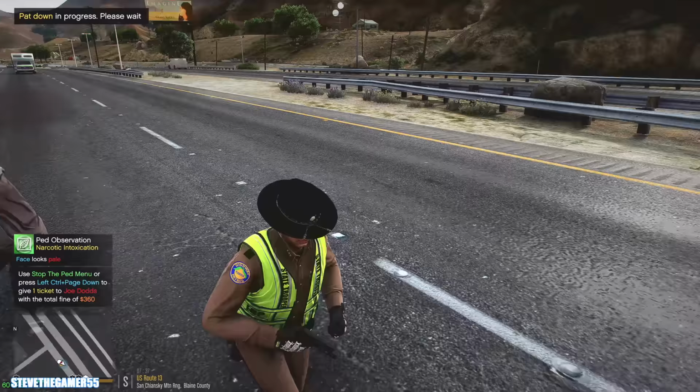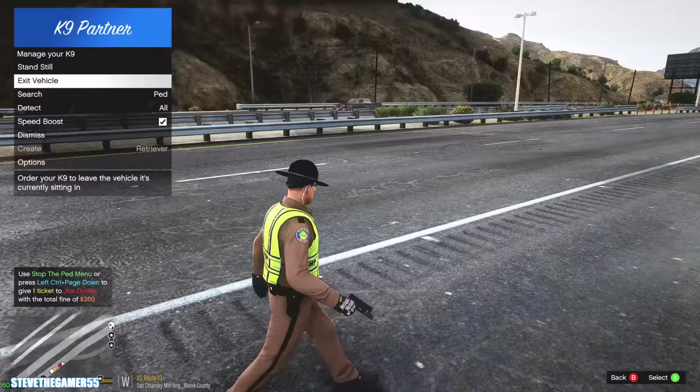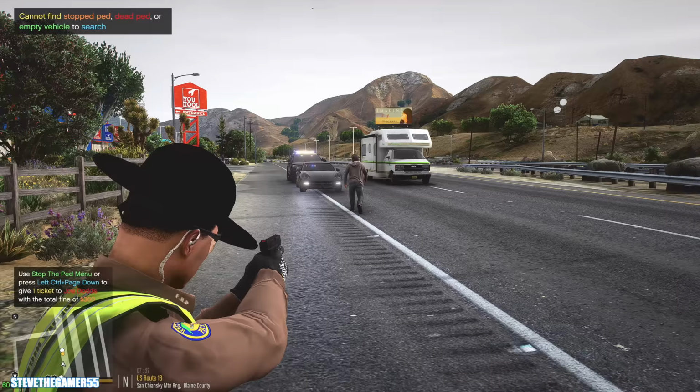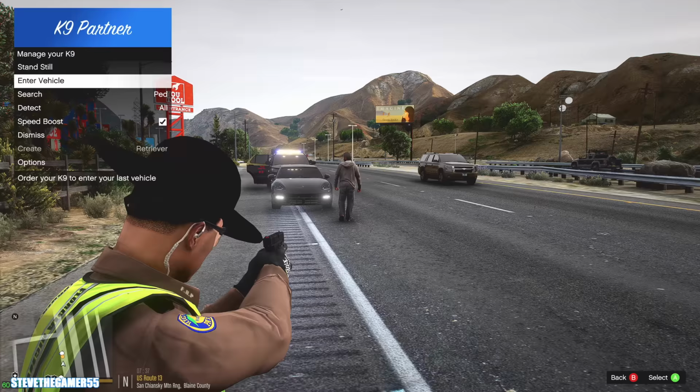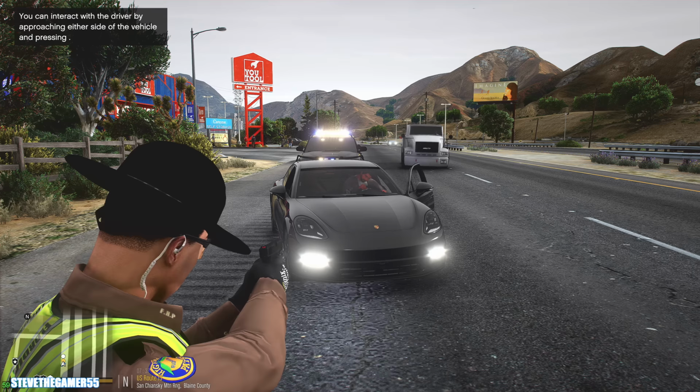Oh, shoot. Bro. Oh, I might be able to use my K9 since I'm moving away from him. All right. Let me see if I can actually get my K9 out. Buddy, come out. Come out. Get him, dude. Come on, K9. Oh, shoot. No, no, no. Don't do it. Get out the vehicle with your hands up, buddy.